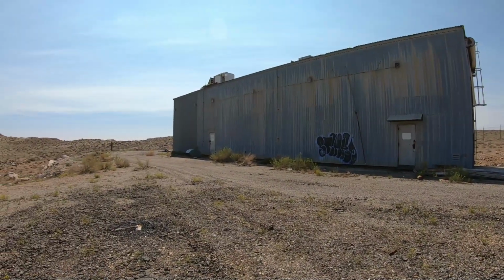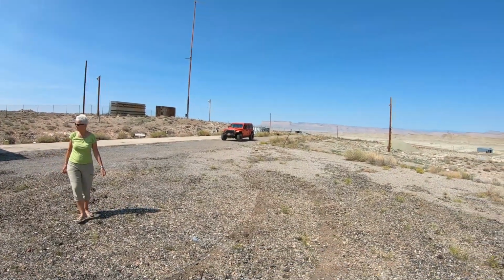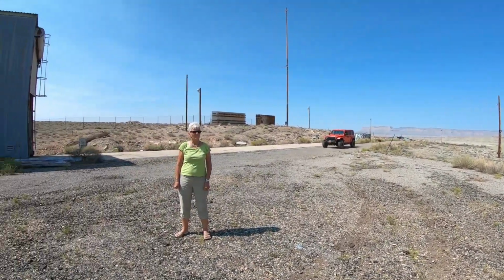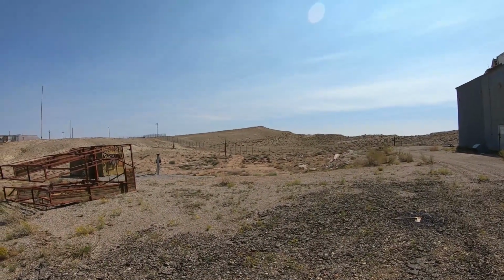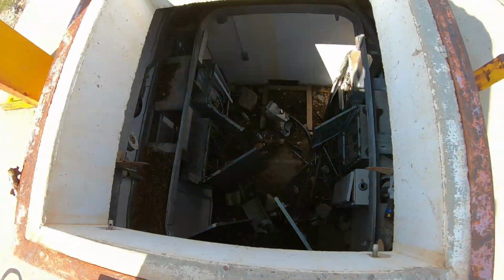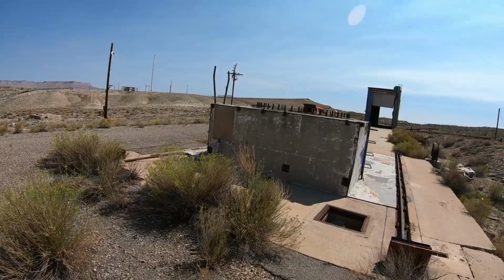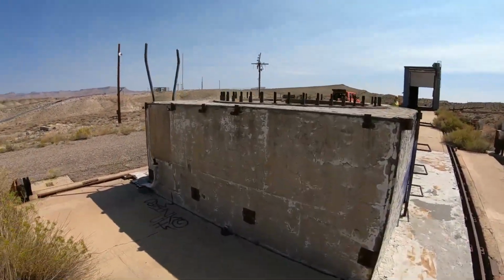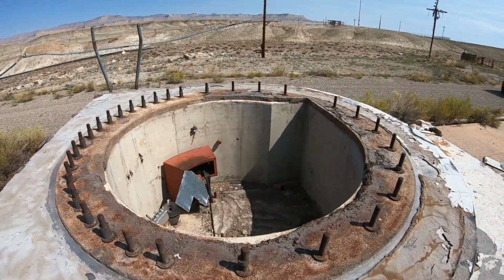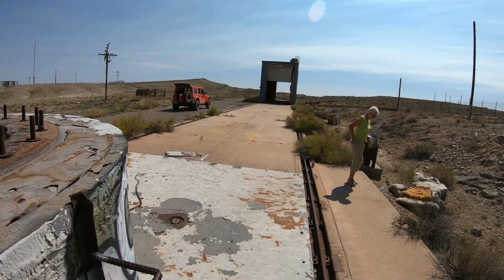That's that building. It's entirely mobile. It's on railroad wheels. It was all lit up at night. Going in there. This might be where they actually launched them from. I think this here was probably where it was actually launched, probably off some kind of a frame that it sat on. That was the assembly building.